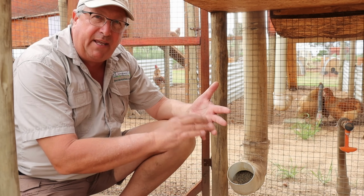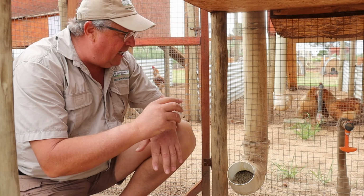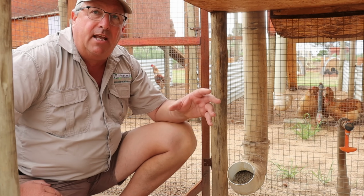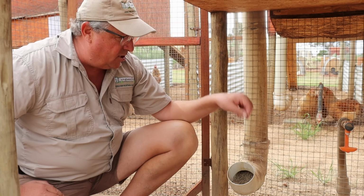They're able to pick out the chili flakes themselves and the biochar. The diatomaceous earth just coats the food, and they are eating the diatomaceous earth, which helps them with internal parasites and a few other health benefits as well.